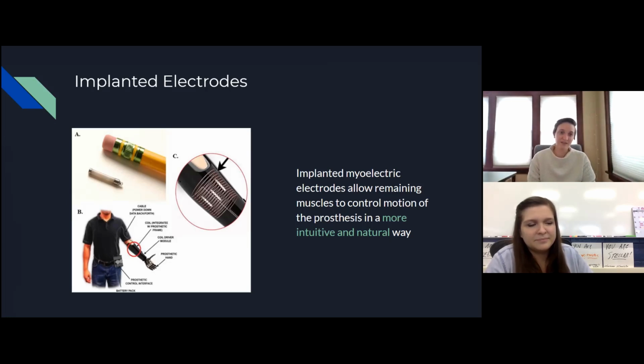And so something like implanted electrodes would eliminate some of the problems that we see with sweat or movement of the prosthesis. If those electrodes move off the spot that we've trained to be the spot to pick up motion, you can end up having a lot of issues creating that motion and using the prosthesis, which can be very frustrating for people who use a prosthetic device.